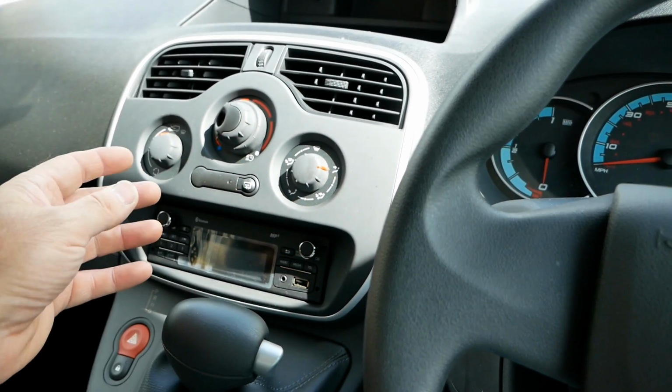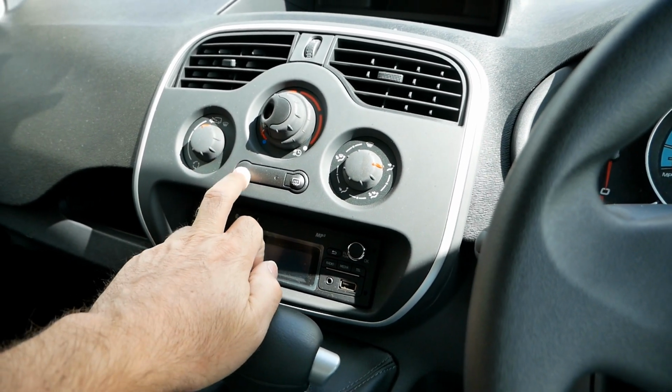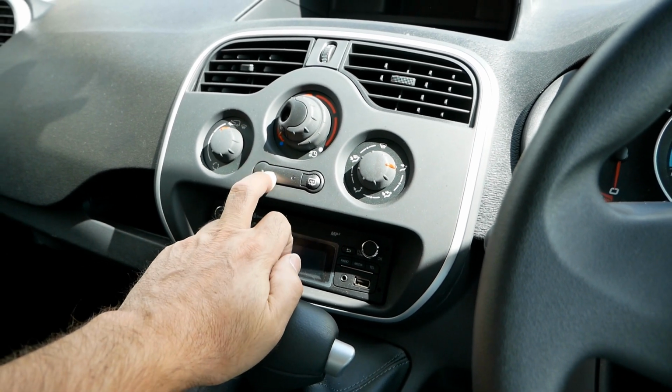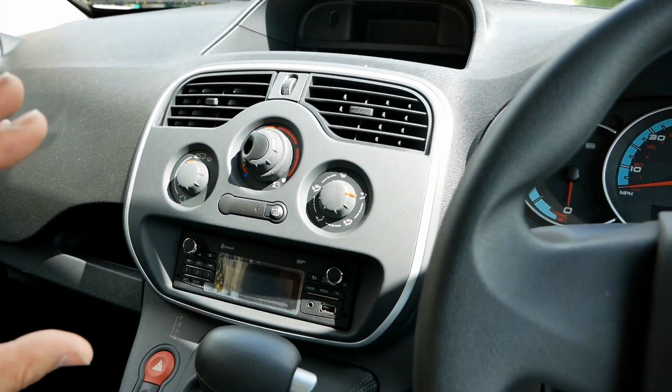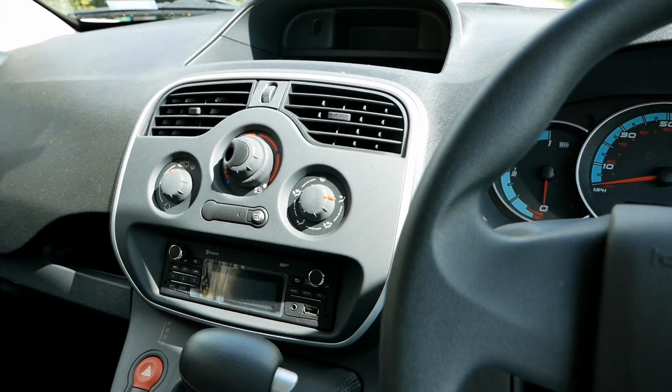And then it does the same in the summer. This doesn't have air conditioning fitted. Most of these Kangoos don't have air conditioning because they were an extra, so it can't cool the vehicle down as such, but it tries to by putting the fans on and blows the air around.